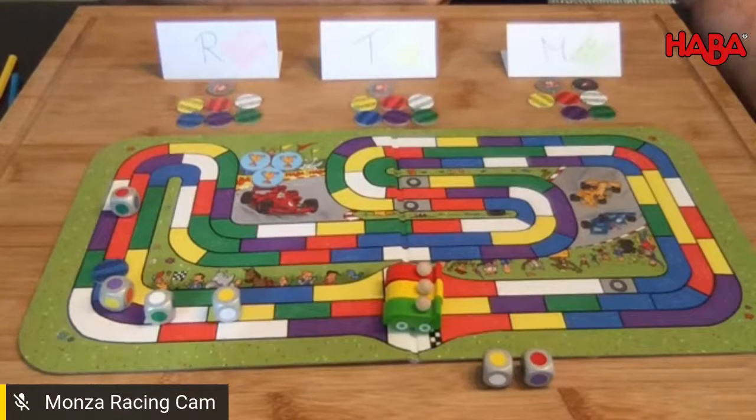And just to be clear, both the token and this speed boost that Marcus is doing right now, those are the new variant expansions in the 25th or the 20th anniversary edition of Monza. So those aren't in the base game. This is the new content. So, goodness, that was a good roll for you.